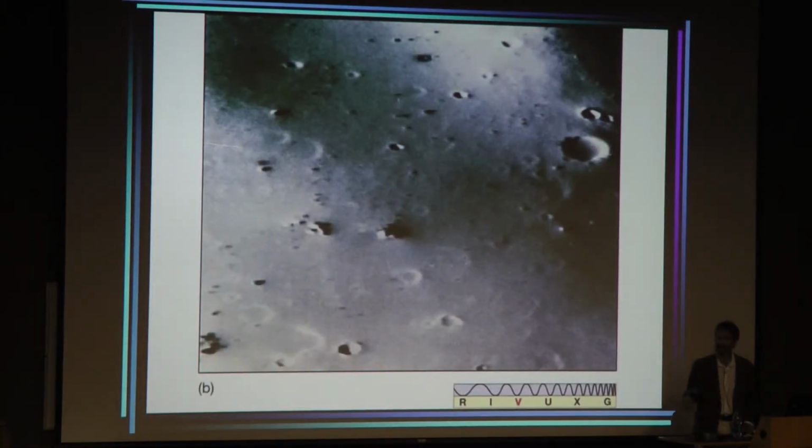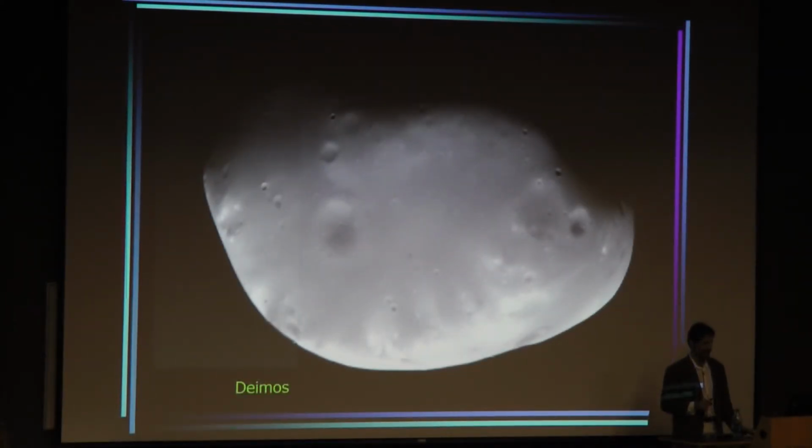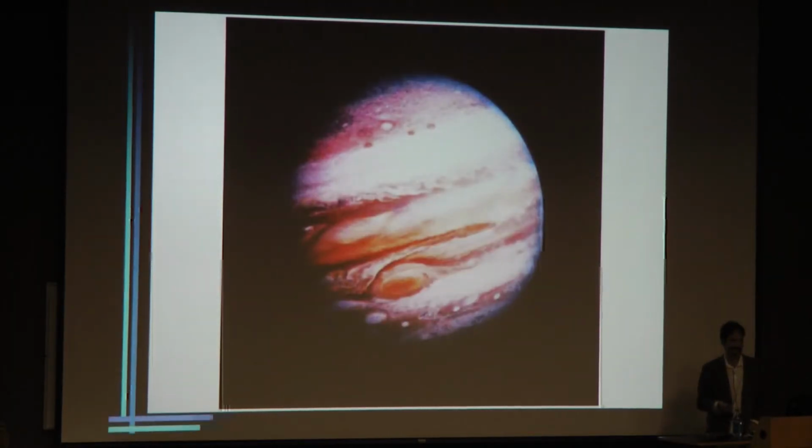This is Phobos, sometimes called the giant olive. Phobos itself actually has little boulders and mini craters on it. And this is Deimos, a little bit of a smoother character. So again, these actually look like asteroids. We think they are captured asteroids.